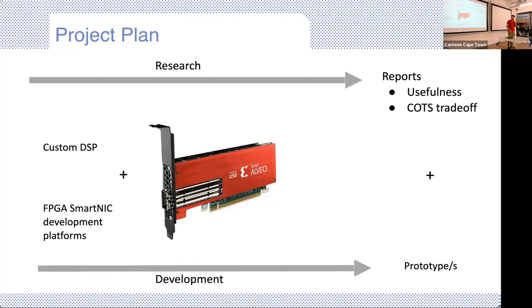We've got these LVO boards. The idea is that we can hopefully take one of these LVO boards, find a nice platform. These development platforms are out there for smart NICs, and then hopefully add our own custom DSP and produce something useful. That's what we're hoping. That project we're hoping to be done sort of beginning of next year, have some of these prototypes and hopefully have had a first stab at deciding whether smart NICs are something we want to be using as part of our data processing pipeline.